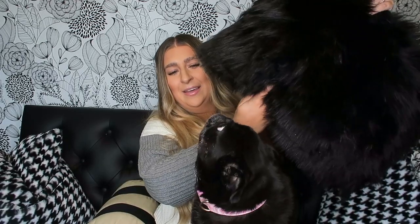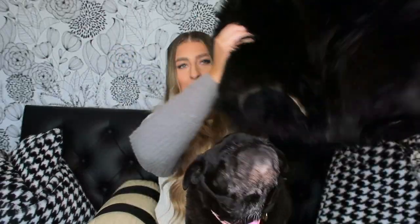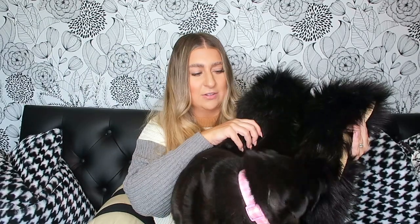So this year I got 2 of these black, I guess I would call them rugs. You can see here, it's just a big black rug that the dogs are going to love.